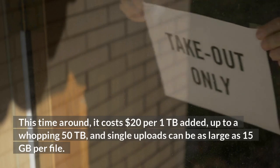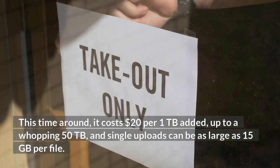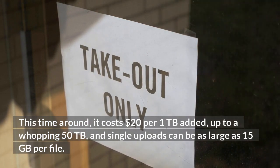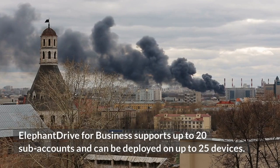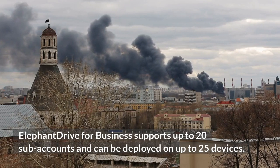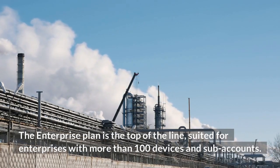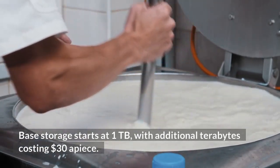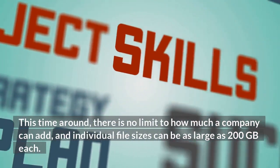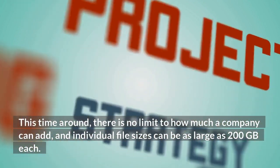This time around, it costs $20 per 1 TB added, up to a whopping 50 TB, and single uploads can be as large as 15 GB per file. ElephantDrive for Business supports up to 20 sub-accounts and can be deployed on up to 25 devices. The Enterprise plan is the top of the line, suited for enterprises with more than 100 devices and sub-accounts. Base storage starts at 1 TB, with additional terabytes costing $30 apiece. This time around, there is no limit to how much a company can add, and individual file sizes can be as large as 200 GB each.